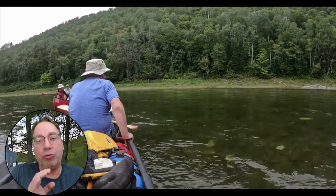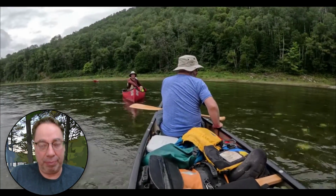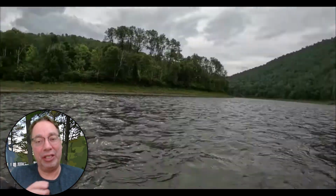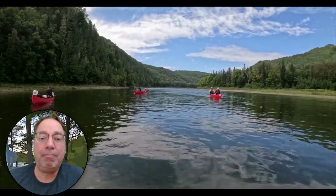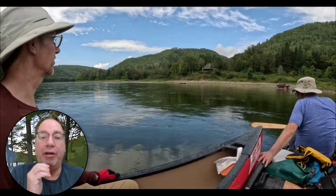There are groomed campsites all along the river. The camping is free, and you don't have to make a reservation, but it is first come, first served. But the campsites are massive, and also, like I say, not technical whitewater, and very easy access in and out of the river. So I highly recommend it for any level of paddler.